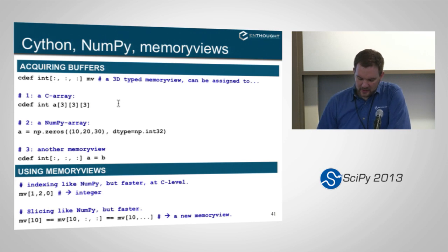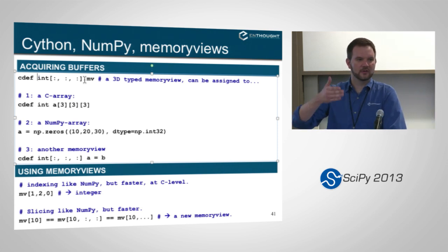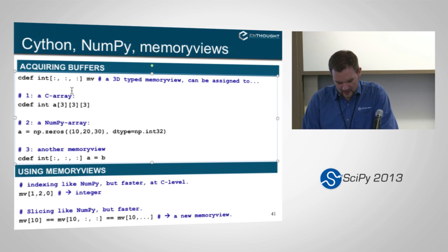So here at the top, we're declaring inside of Cython code a memory view, type memory view, MV, and its data type is int, and it's a three-dimensional typed memory view now, right? Colon, comma, colon, comma, colon. This is very similar to anyone who's used Fortran 90 before, where you have the dimension with colons in the slots, that sort of thing, right?